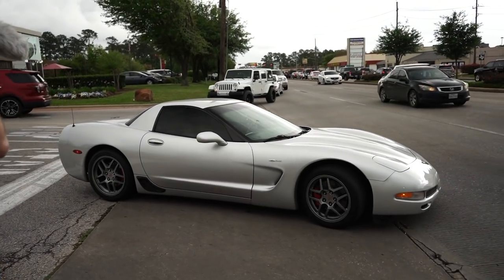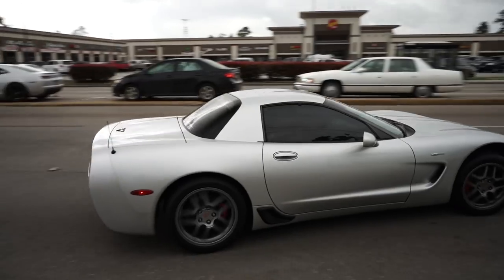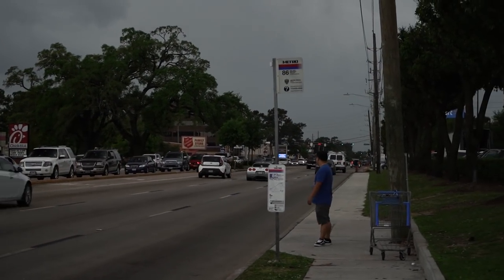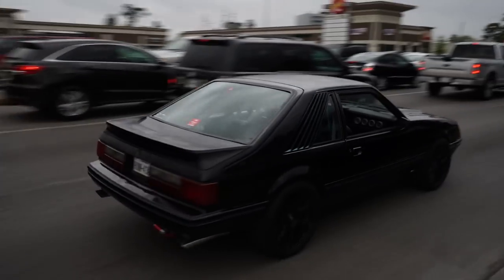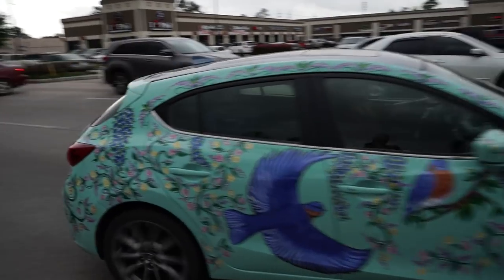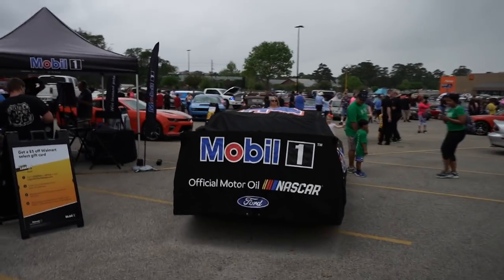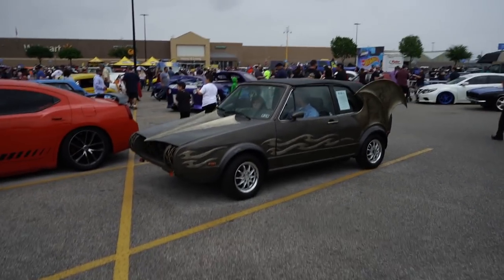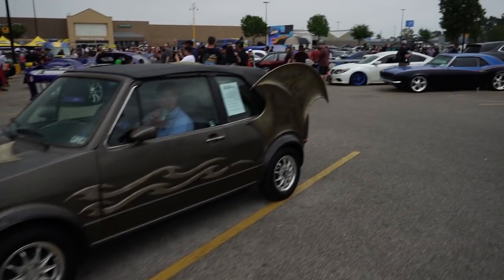Yeah, what's up, dude? Yes, sir. A four eye, just like this. Just as I was coming over to record it, they put the cover on. It's a Mustang NASCAR. Now, what in the world is this? It's the Batwing. It's awesome.